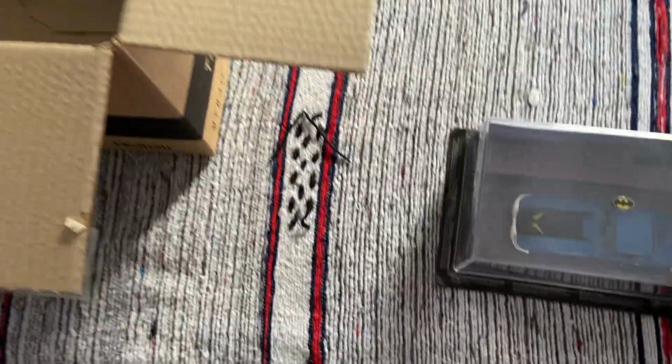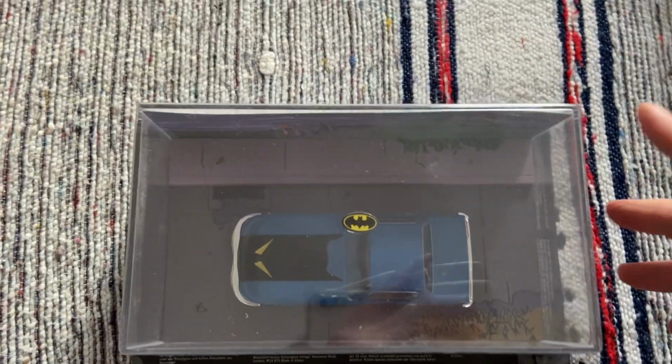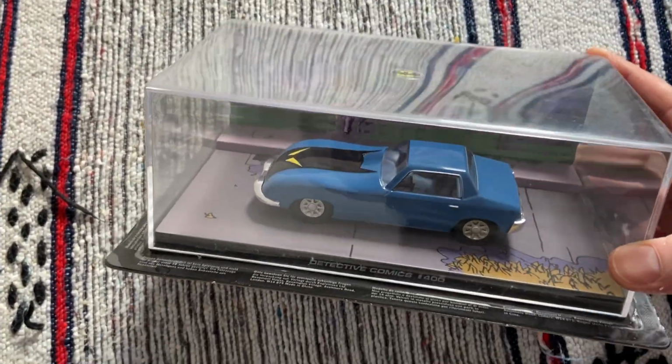And so that's 5 items. So there should be another 5. This one looks good. If I move the camera, this looks exciting. Here we have a car of some kind. See the bat figure there. And I did just read the word Batmobile on the side as I was removing this.